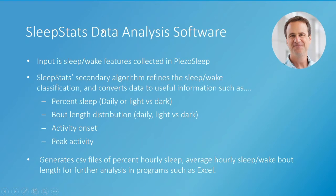Then all that output can be quickly analyzed and give a lot of the variables you might like through our sleep stats analysis software. And you can get your percent sleep times in the light period, the dark period, over 24 hours. If you're doing multiple days, you can average all those days together. You can throw out the first day if it's disrupted and do whatever you want.